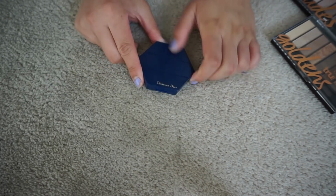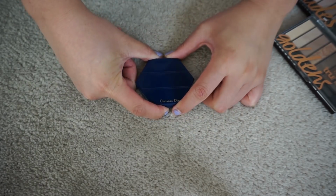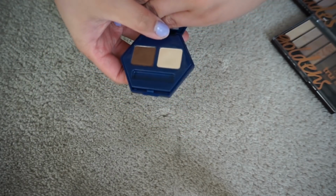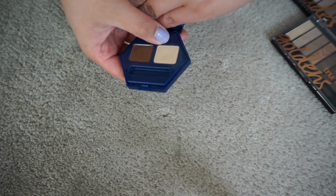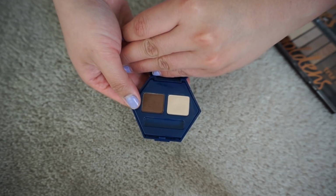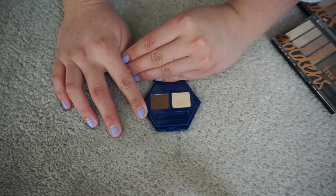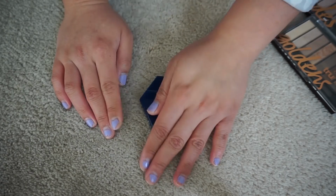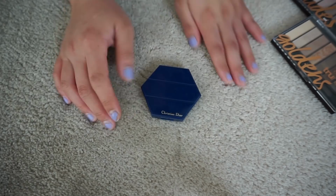This is a very old palette, also passed on by my mother, by Christian Dior. It's only got two shades. It's got like a white brow bone highlight, an all-over-the-lid shade, and this brownie shade. I'm not gonna swatch it. It's super old. I think it needs to go and retire because it's a grandma now.